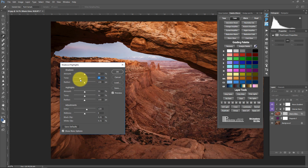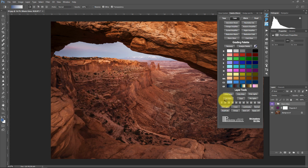But if we bring this down in the tonal section, you see that all the contrast tightens up, but it does it based on the highlights and the shadows. As I told you before, we're now sculpting with light. This is kind of a form of dodging and burning in a very rudimentary way. But this gives us the ability to sculpt our highlights and sculpt our shadows and get this image to where we want it to be with a nice contrasty glow to it. And I'll press OK.